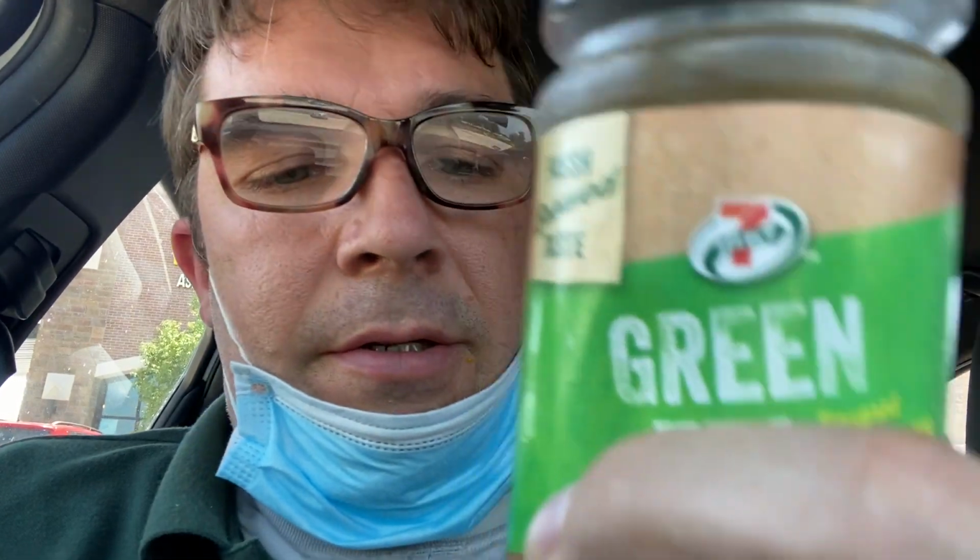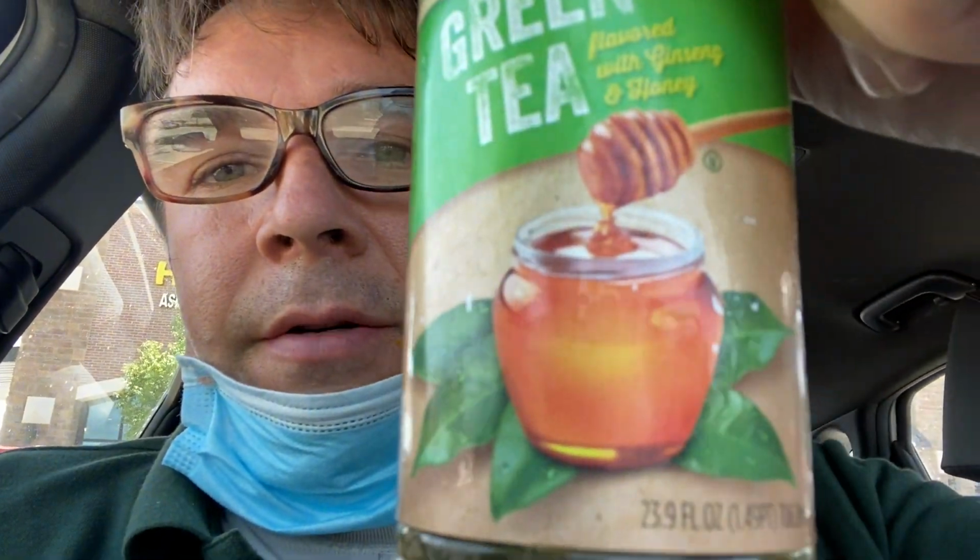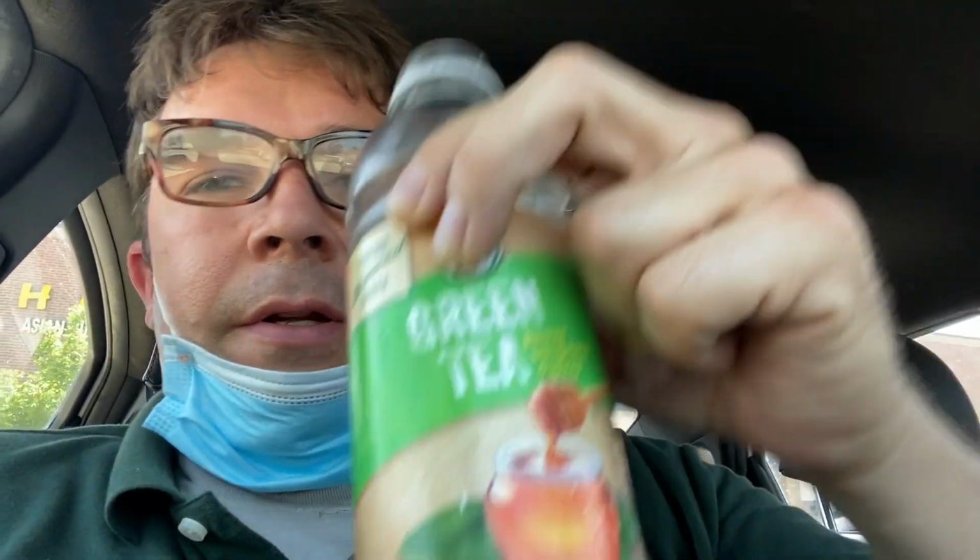I forgot one thing while I'm waiting. I wanted to show you some of this stuff right here. It's green tea with a little bit of honey in it. They put a little bit of honey in the green tea. It's green tea with honey.